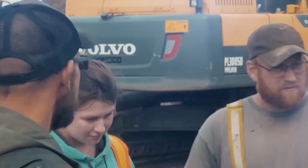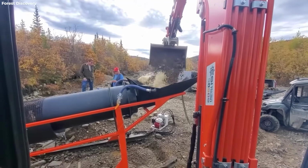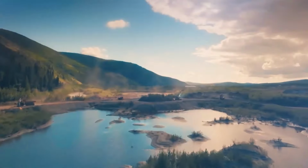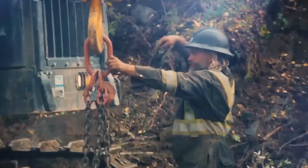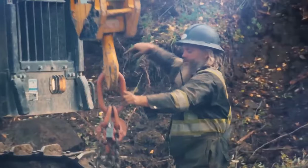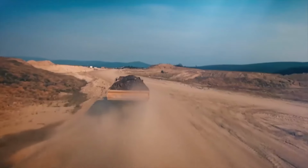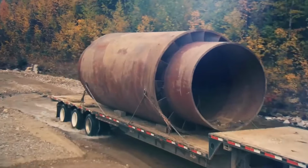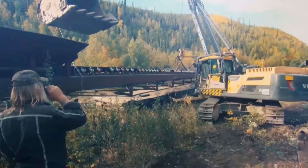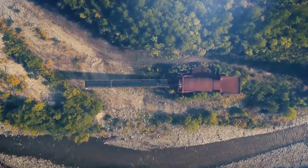Tony Beets' big gamble. Can this machine change everything? This trommel wasn't just another piece of equipment. It was a game changer. Unlike the old dredges, this machine was faster, mobile, and far more efficient. Once up and running, it could process massive amounts of material in record time, leading to more gold with less effort. Tony knew this was his best shot at turning things around, and he wasn't about to waste it.